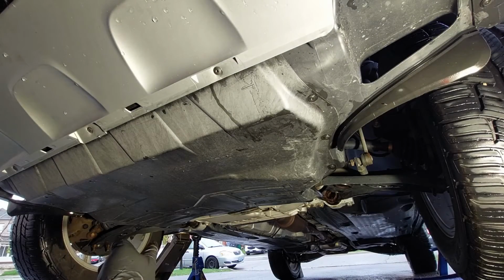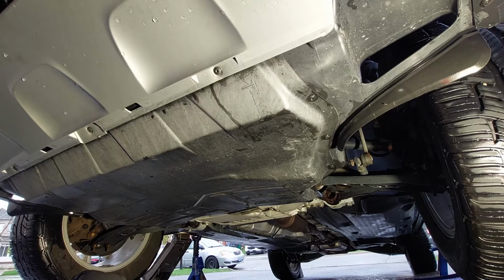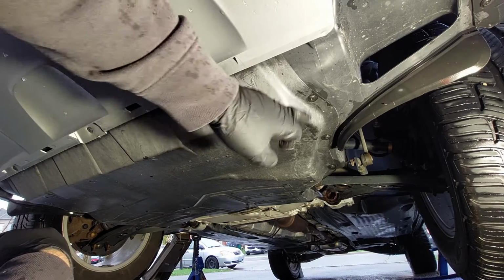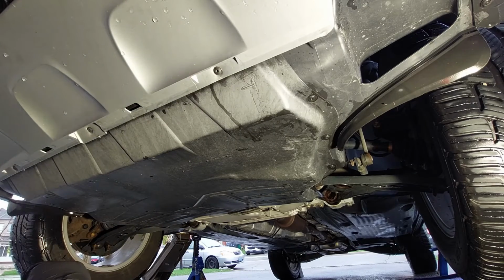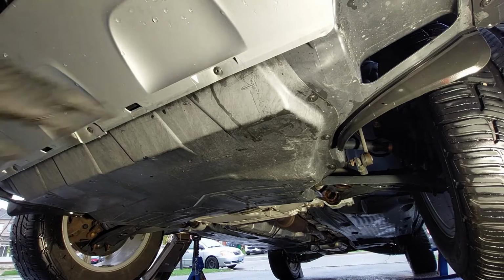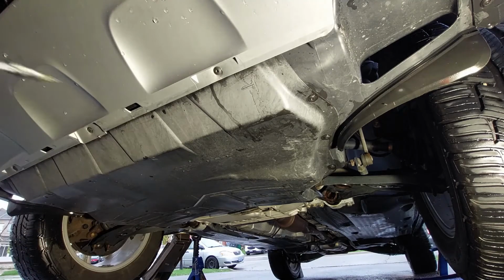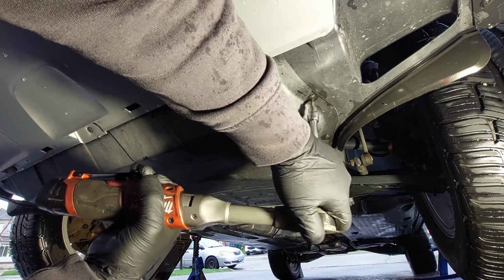So I already have jacks and jack stands in place holding the vehicle. And now we just need to take off the T25 screws so we're able to get the service cover off. We have to take off all of the T25 screws, and then I believe in the back there's a couple T45 bolts. So first thing we are going to do is to remove all of the T25 screws.